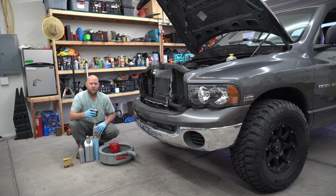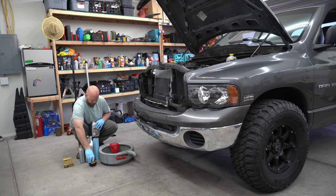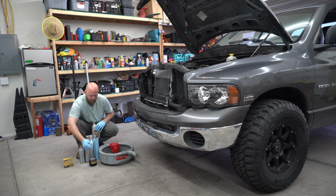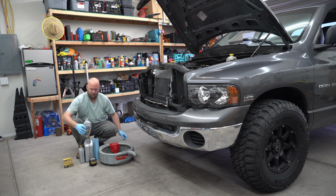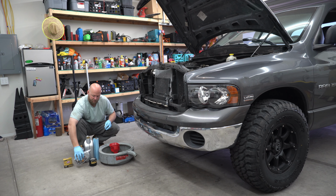One of the things I like to do, especially when a filter's mounted vertically like this one, is I'll fill up the filter before I even go underneath the vehicle. That way, once I get under the vehicle, I don't have to come back out, and I can just do the filter. I like to do the filter first, because if I drop it in the pan, there's no oil in there to go splashing everywhere. So that's just my preference. So right now, we're just going to go ahead and fill up this filter.